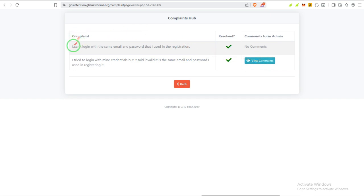So you see the first complaint was that I can't log in with the same email and password that I used in the registration. Then the person came to clarify that I tried to log in with my credentials, but it said invalid. It is the same email and password I used in registering. So let's view and see the feedback that was given by the team.